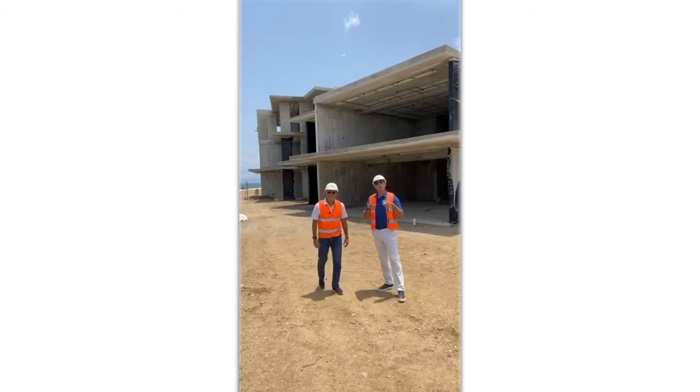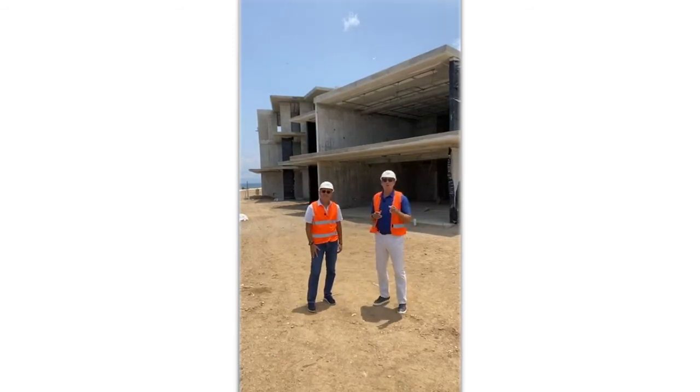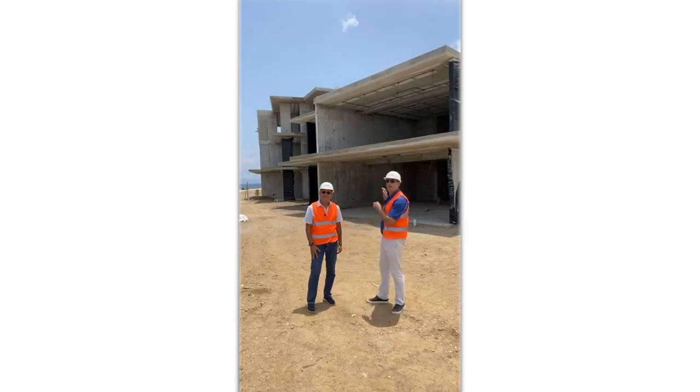When we post the final video later today on our social media platforms, at the end we're going to add the floor plans of the Quetzal and the Rio building and all of our contact information.